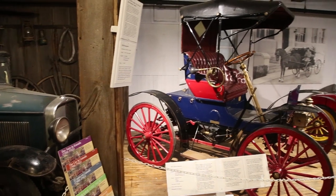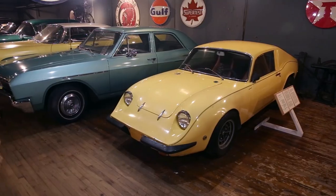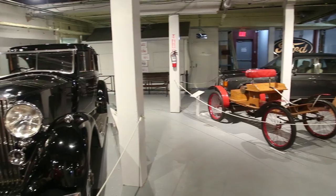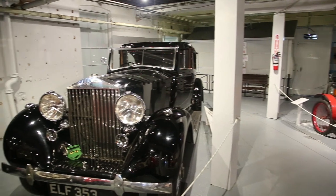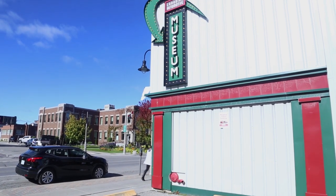I'm the Executive Director and Curator here at the Canadian Automotive Museum in Oshawa, Ontario. This museum opened back in 1963 with the mission to tell the story of the Canadian automobile. So by that we mean cars that were both built here in Canada and cars that were owned and driven by Canadians. Here at the museum we have over 70 vehicles on display, dating from the turn of the 20th century all the way to the turn of the 21st century as well.